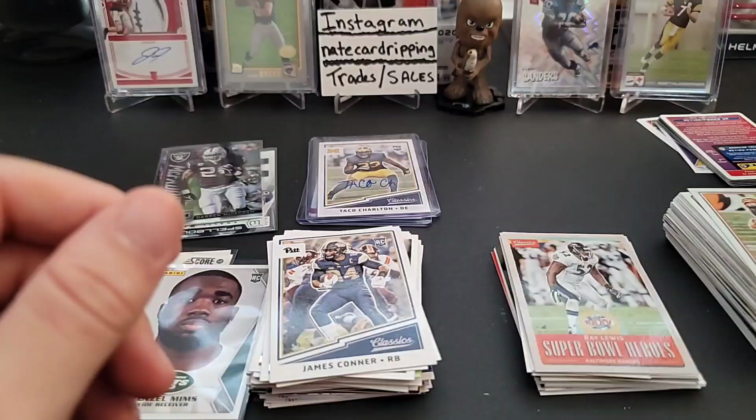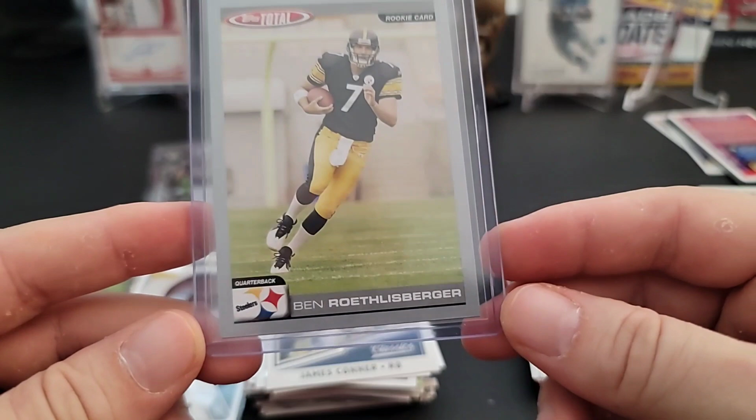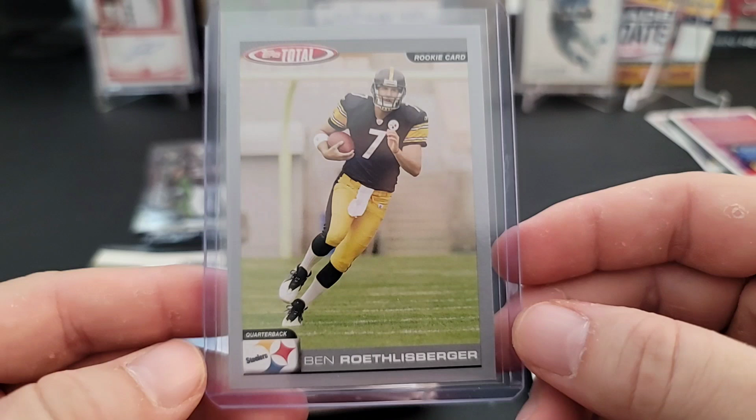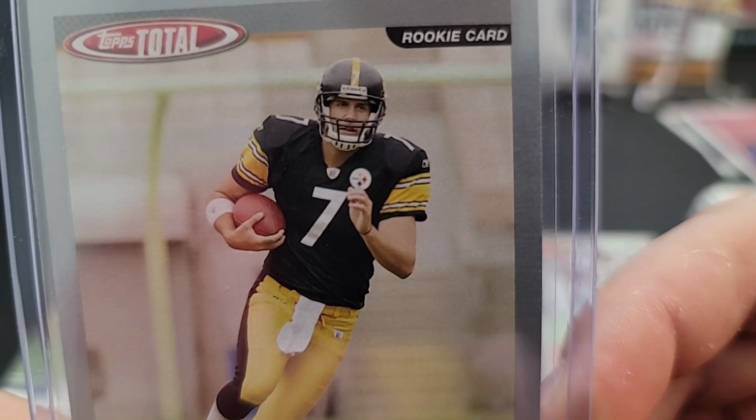And then the hit of the break, in my opinion, I got to do more research on this, but this silver border rookie card of Ben Roethlisberger from Topps Total. 2004 Topps Total. That's awesome. Really cool looking card. Either way. And look at how young he looks in this picture. Holy cow. It's crazy. He looks like he's 100 years old today.